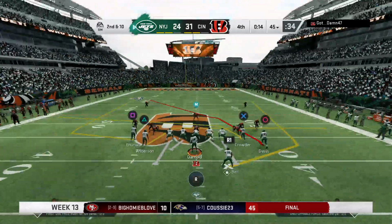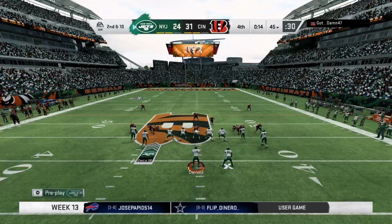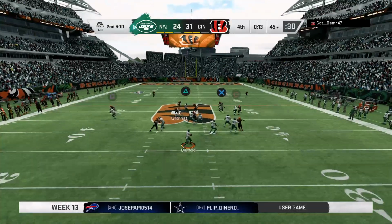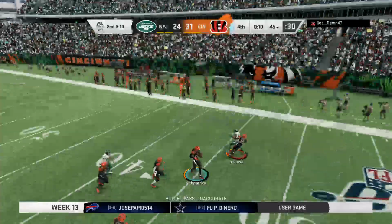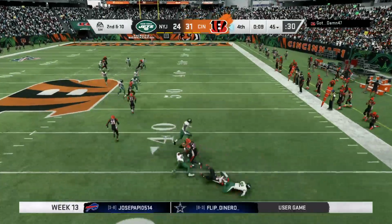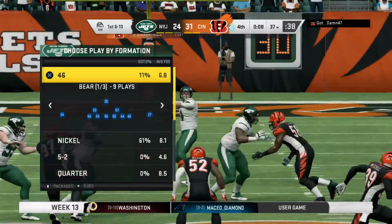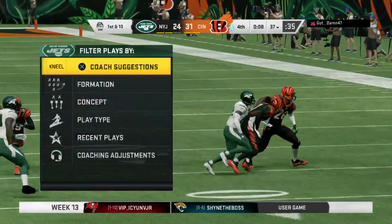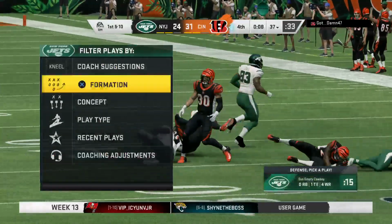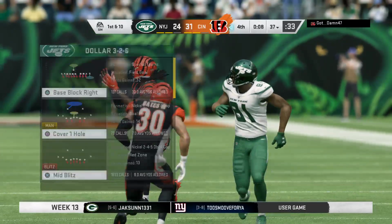So now 2nd and 10 after the incompletion on first down. They'll look to throw. And, a crusher there as it's intercepted. Picked off by the Alabama man, Dre Kirkpatrick. And his guys are going to get the football at the 37-yard line. The Bengals take over first and 10 at their own 37-yard line.